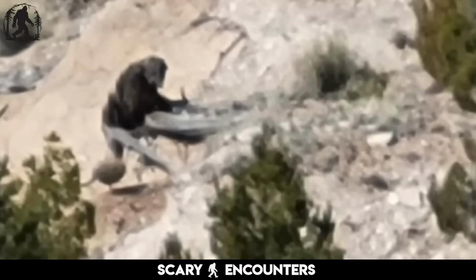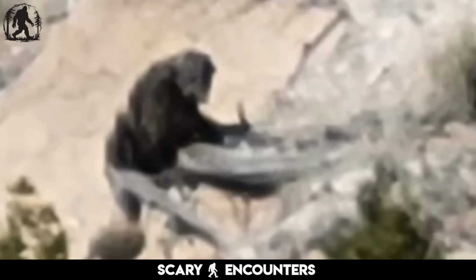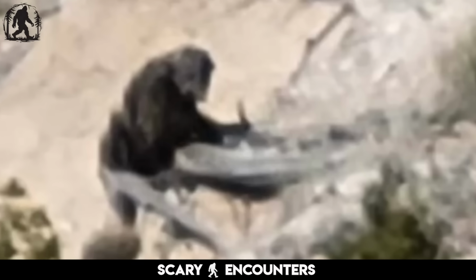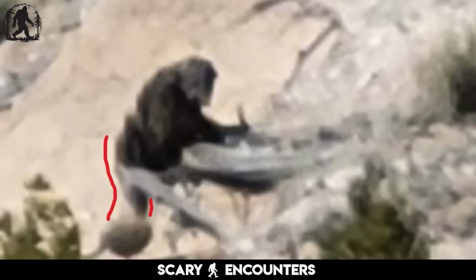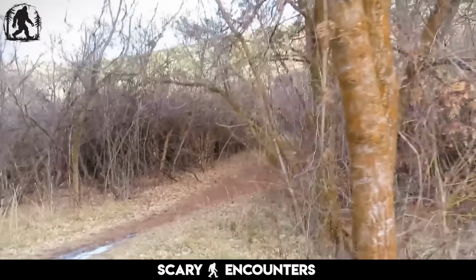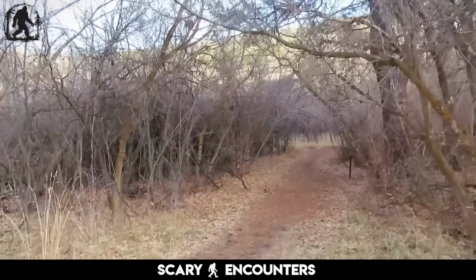The Rocky Mountain Sasquatch Organization zooms in on the photo, pointing out what appears to be a deer carcass in the creature's arms. Its head and face become visible, along with a leg hanging near the deer's head. Both the witness and the investigators agree. This could very well be a Bigfoot encounter on Navajo tribal lands.